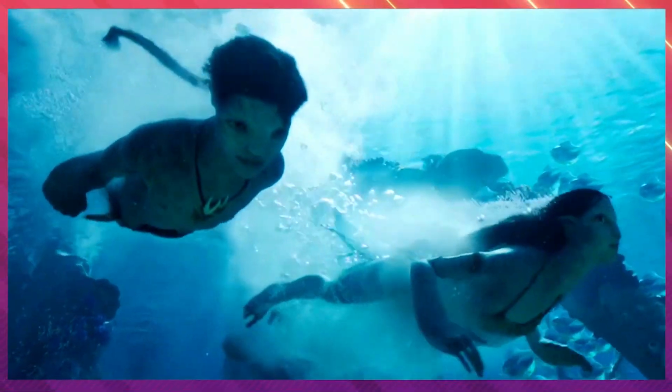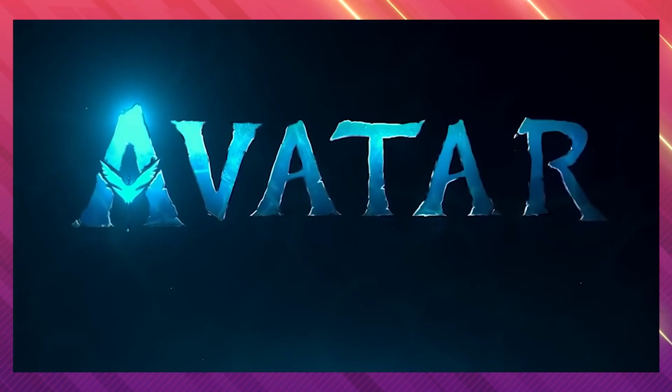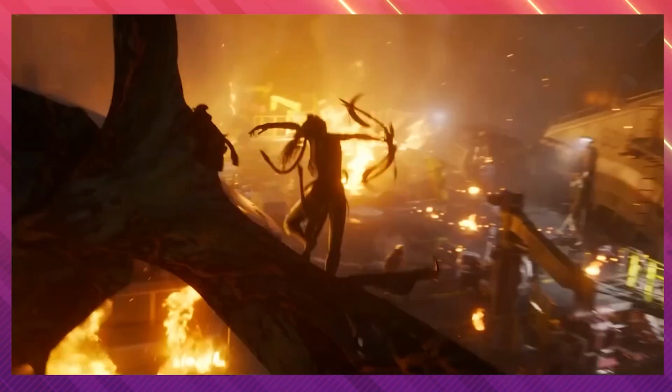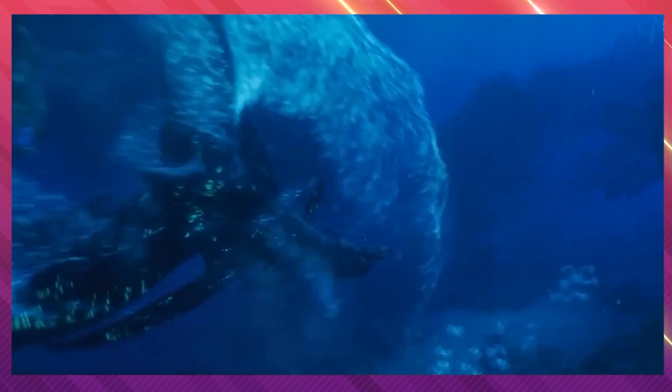Finally, the long wait for the sequel of the blockbuster Avatar movie has ended with the release of Avatar 2: The Way of the Water on December 16th. And just like the first one, this is also a blockbuster as fans were taken into Pandora's world again, but this time with a different plot.